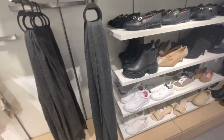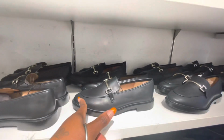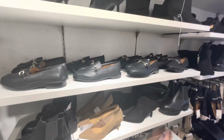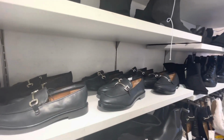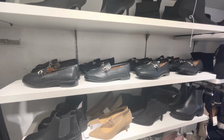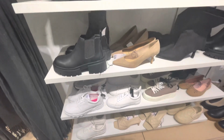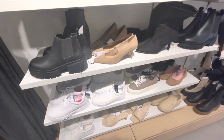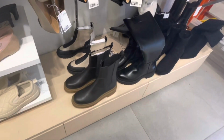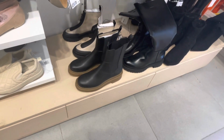Oh, it seems like they got some new shoes. They have these new loafers. These are like classic, not the chunky ones like the ones that I have. These are more classic and more formal. You can wear these to work and not look too trendy. And I've been eyeing these too, but I have the ones from last year with a little platform. I kind of like these ones better.